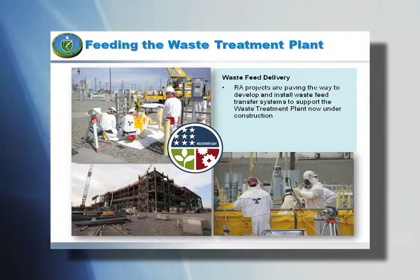Feeding the waste treatment plant, this category is mostly focused on studies and determining how we're going to mix, what the requirements are for those mixer pumps, how we're going to feed, and what the requirements are for that. So there's a lot of studies that go on here.